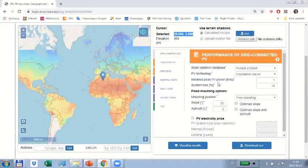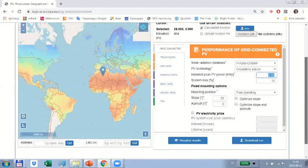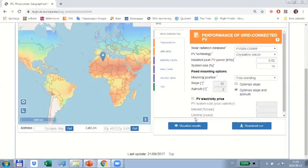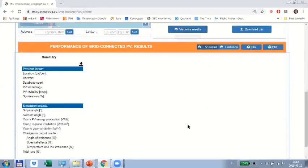We have installed peak power in kilowatt. So I will put here 0.02, which means 20 watt. 20 watt is the exact power output of the solar panel we have for each of our lights. So this is not the total power output of the entire system. We're looking at an individual light. Okay. Then I will click visualize results.